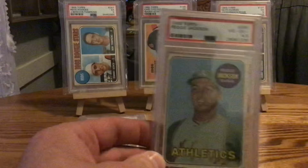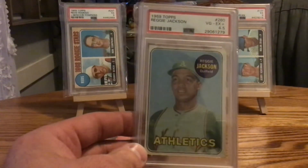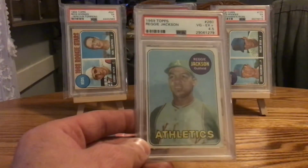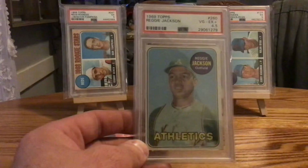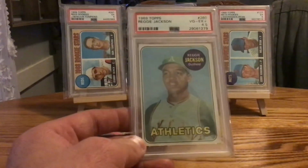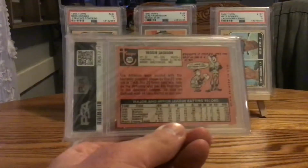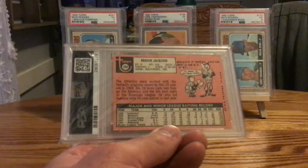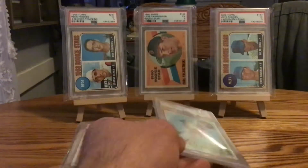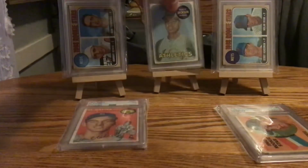Coming up next here, we've got a Mr. October, 1969 Reggie Jackson. This is a 4.5. I bought this in a lot of cards, and eventually I'd like to upgrade it a little bit. I'd like maybe a 6. I don't know if I can afford a 7, but a 6 would be nice. So as of right now, this is cool, but I'm not quite happy with that 4.5. We'll put him up there now.